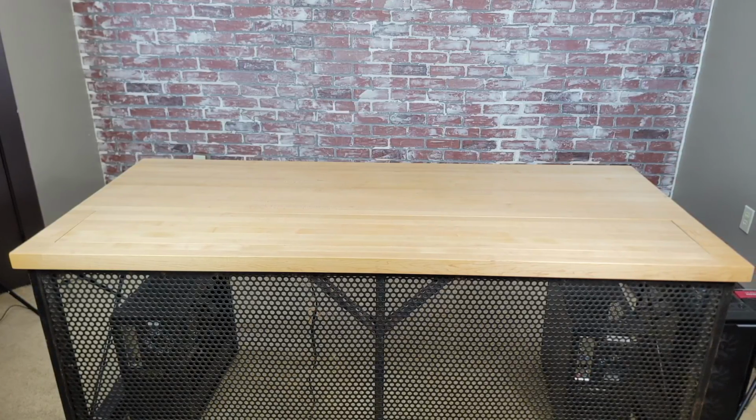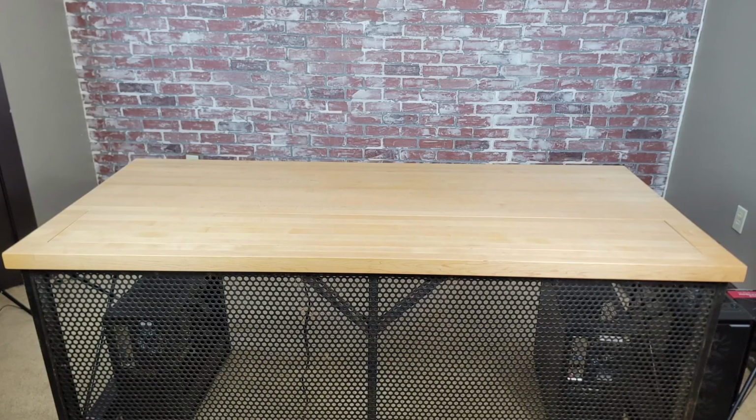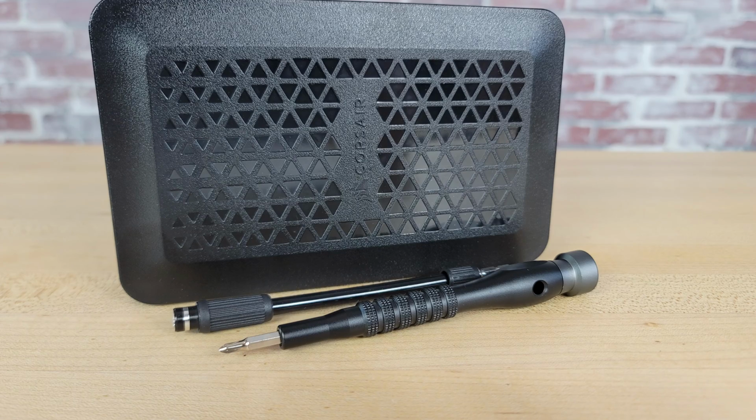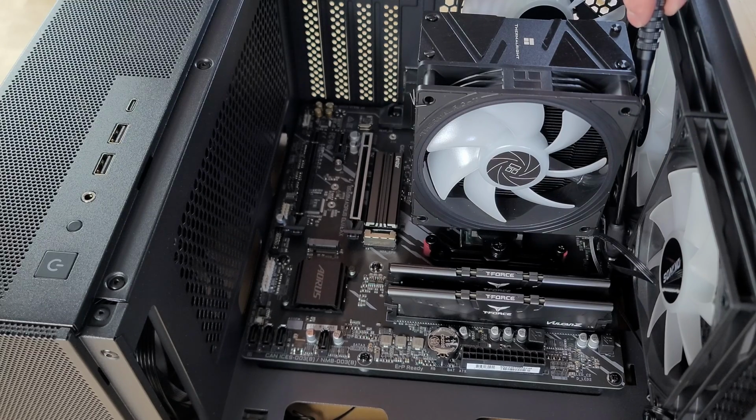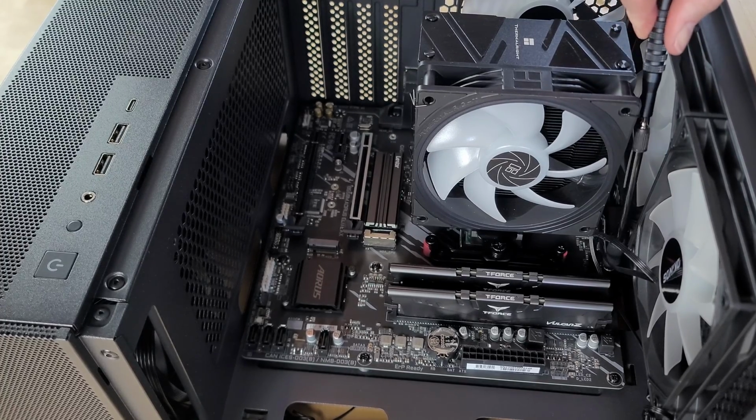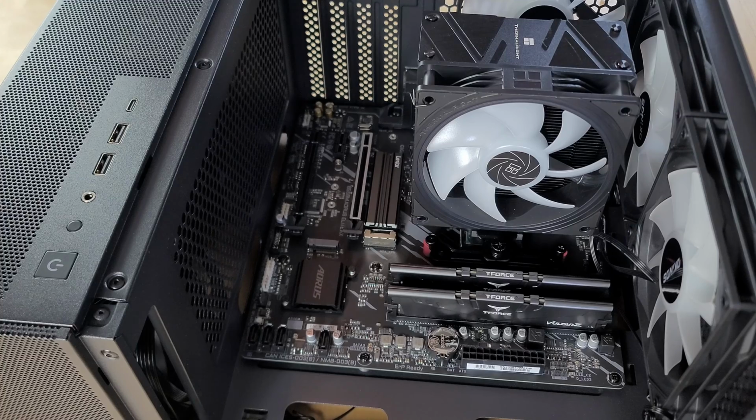I always like to start my builds with a large, clear workspace. The only tool you'll really need to build a PC is a Phillips head screwdriver. I recommend using a long magnetic screwdriver. It's a lot more difficult to mount your motherboard without one because it can be really tricky to get these tiny screws into place with your hands, as there may not be enough room. But with a magnetic screwdriver, you can lower the screw into place while it is attached to the screwdriver.